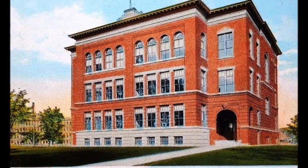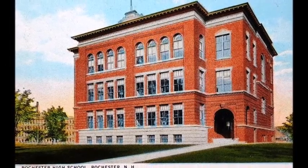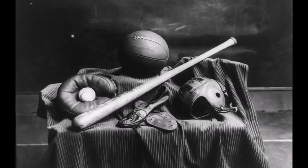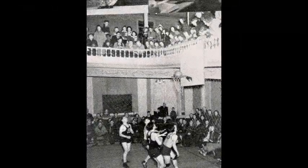The high school did not have a cafeteria, as there was no need for students to have lunch, since the classes were only from 8 a.m. to 1 p.m. The school did have sports teams, but lacked athletic fields and a basketball court. The basketball team played in the City Hall auditorium.